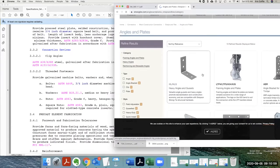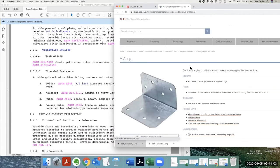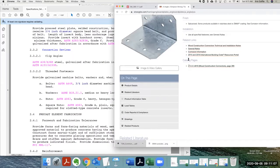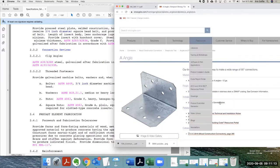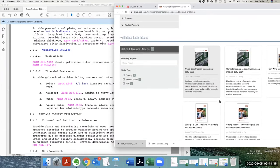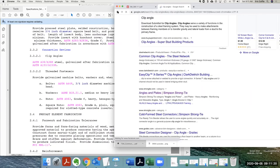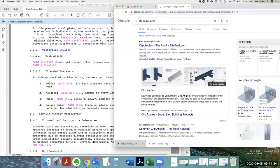Okay, here's some heavy gauge clip angles. Here's an angle. Okay. All right. This one says galvanized. Drawings, related products, catalog pages. All right. Let's go in. Do they have any technical requirements on it? I'll tell you what. I'll even do you a better one. Let's go in and let's just type in clip angles, right? That meets the requirement. Nice. A36. Yep. A36.